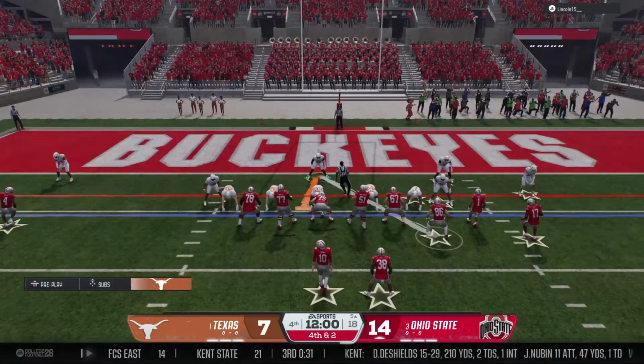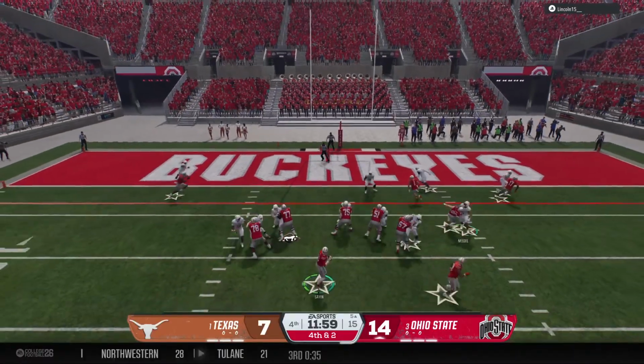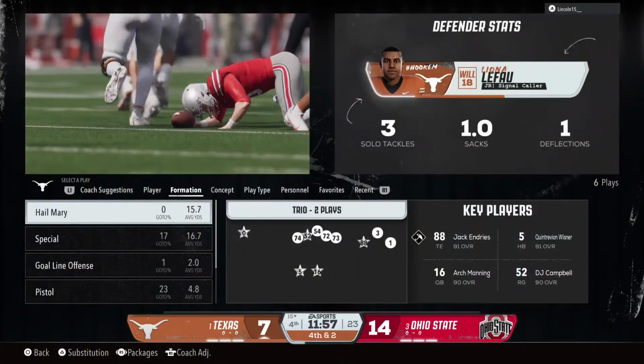Leading here late in the game, they'll keep the offense on the field, trying to keep possession and stretch the lead. 4th down, he's throwing for it. And he's brought down. A sack will end this drive. Huge play here by the defense.